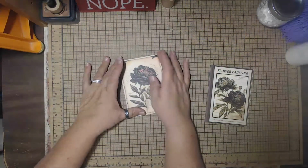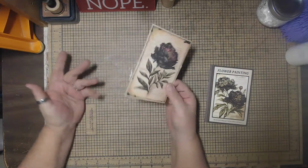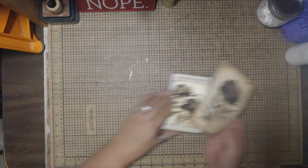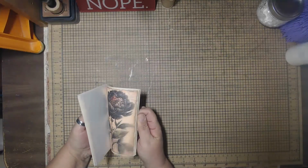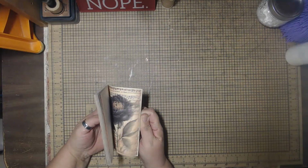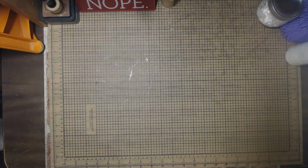But let's say you really wanted to use this in a journal, make a tag out of this. It's beautiful. The images are beautiful, but just make tags out of it. If you can't figure out how to otherwise use it in your journal, make tags out of this stuff too. That's another thing you can use.